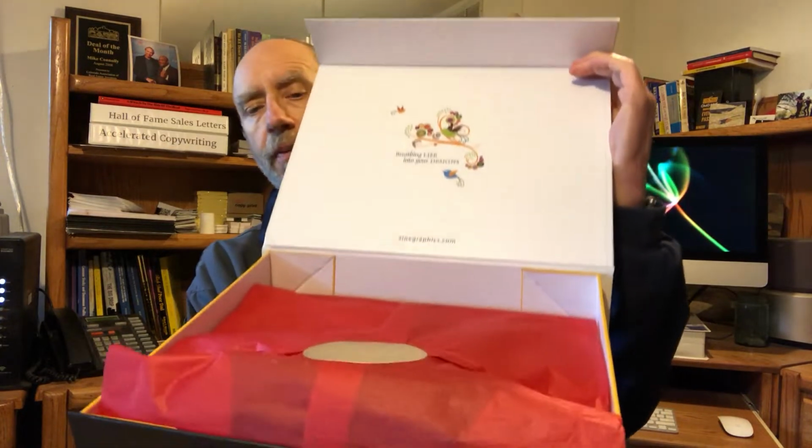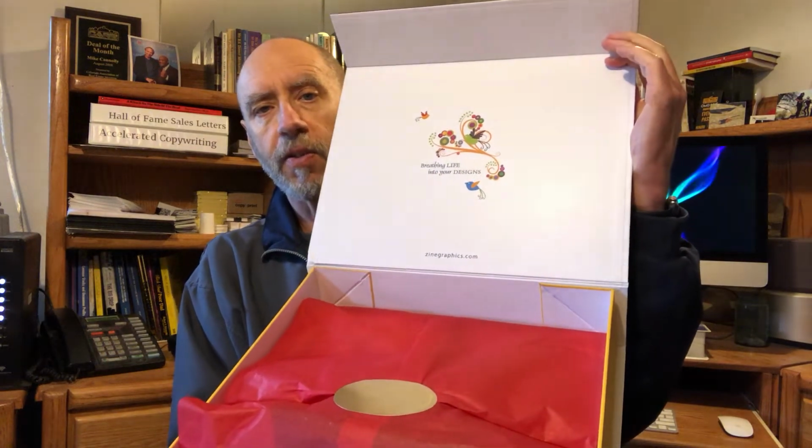All right, so now I'm trying to open this thing. Here we go. So here's what's inside. Look at that. See if I can get this up for the camera. You can see a very luxurious feel, kind of speaks for the brand, very colorful, right? And there's the tagline right there, breathing life into your designs. So right away, you want to include in your packaging who you are and what it is that you can do for your client, right? So let's take a look at what is inside. It feels like a gift, right?